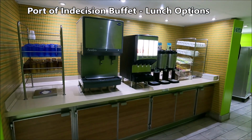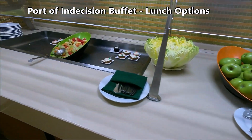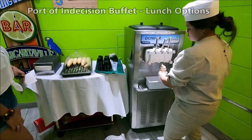So here's the drink station where you can get some drinks. You can get water, cranberry juice, and coffees as well. Here's where you can get some dessert and some fruit at the buffet. And here's where you can get an ice cream cone or an ice cream sundae.